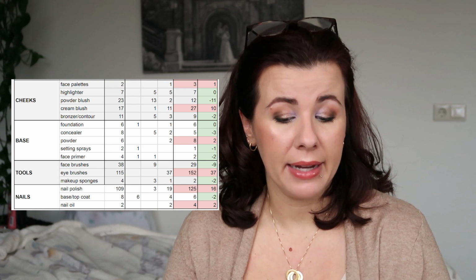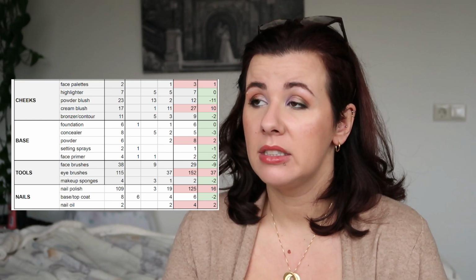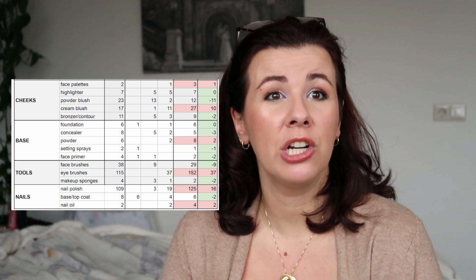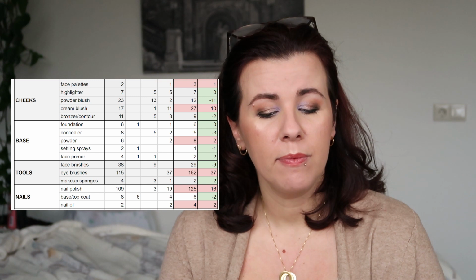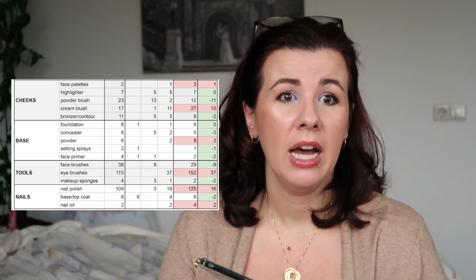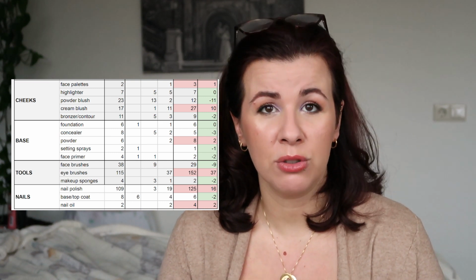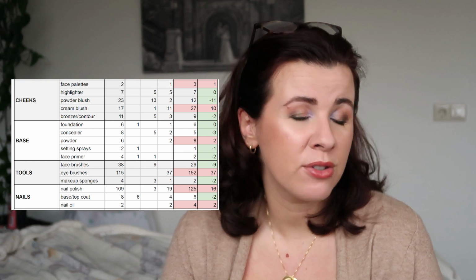That brings my totals for the year to 793 makeup items, and that sounds like a lot, but it's mainly brushes and single eyeshadows if you count them like that. I went from 1140 to 793, so I am really happy with that. I want to further reduce my collection, as I said, but organically using up things, and the color cosmetics are still gonna be an issue.